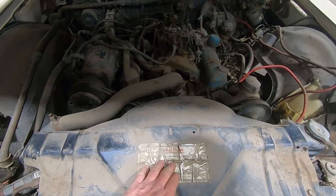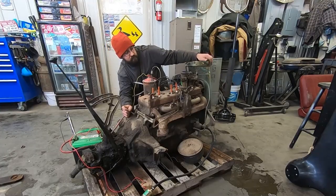That says something about don't put your fingers in a fan. It was at this moment that he knew he messed up.